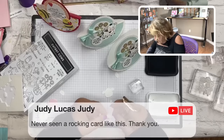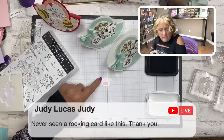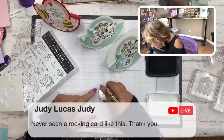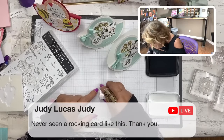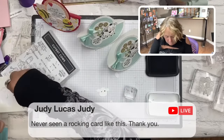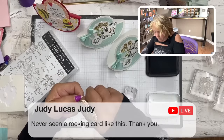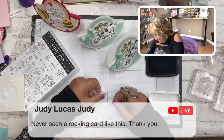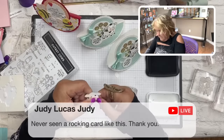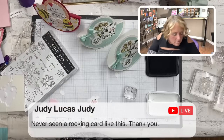So I'm just going to lay this over top of his face. Like that. Are you guys following me? So I'm going to try to stamp his mouth onto the muzzle part. Yeah, like that. And then we're going to put a mini dimensional on that. Because if I put the muzzle over that, it's going to cover up the mouth that I just stamped. You know what I mean? So that's cuter. Right?